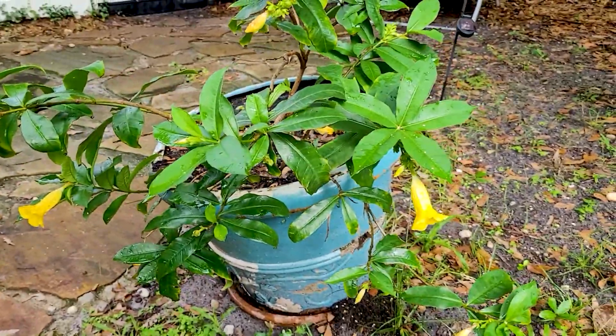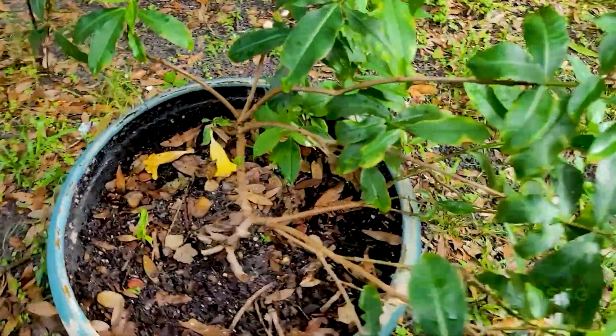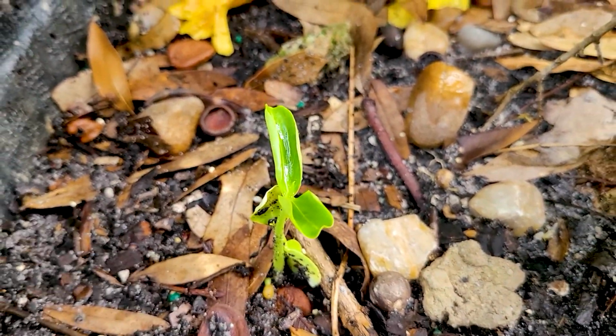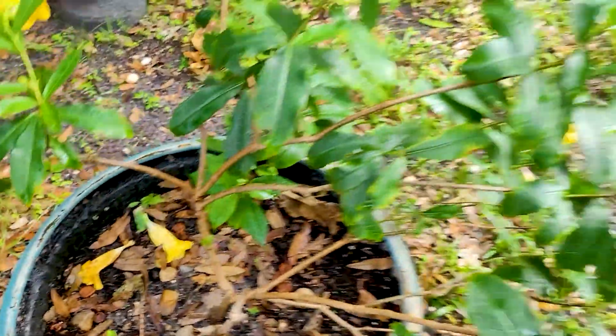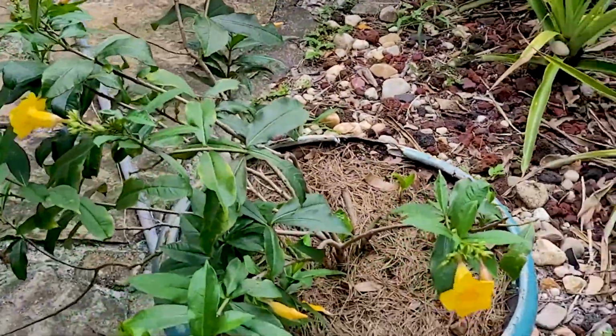Growing Allamanda is like adding little pieces of sunshine to your garden. The bright yellow clusters of flowers command attention, and they'll give you a warm, fuzzy feeling, just like sunshine. It's also popular as a potted plant or a hanging basket. Be careful with the hanging baskets because they can get kind of big, but they do look really pretty.